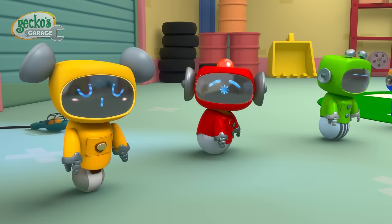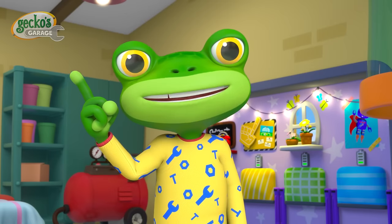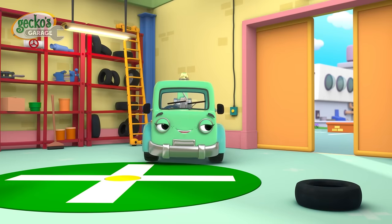Bright and early for a new day's work. Blue? Nuts and bolts. I think he's sleepwalking. Wake up, Blue. A garage is not a safe place to be sleepwalking. Blue? Blue? Blue?